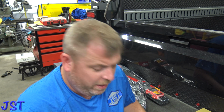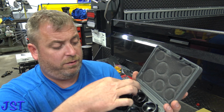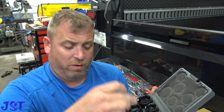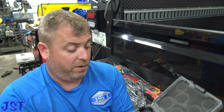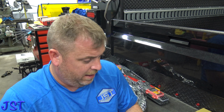Also, if any Ford guys are out there, do you know what size the fuel filter underneath the hood is? Because when I bought this set, it came with these little 36 millimeter caps. I think these are oil filter, and probably fuel filter type caps. I know this one will work on the Duramax, 36. They say not for impact use on them. But I got that.